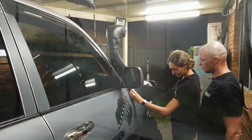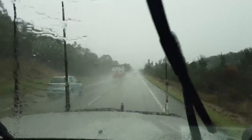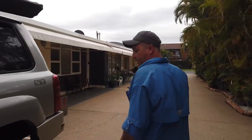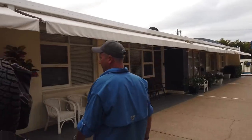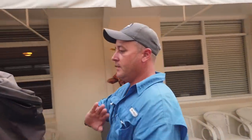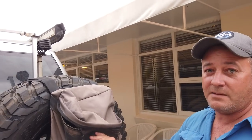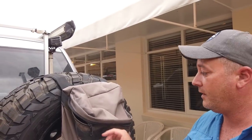On my way to Coffs now and catching up with Scotty there. Well, Scotty applied Inox on his as well. Yeah, I had a break in the weather this morning, and I just wanted to show you a few little tips. Because I'm up in Coffs, I didn't get a chance to apply it at home, because it arrived literally hours before I left.